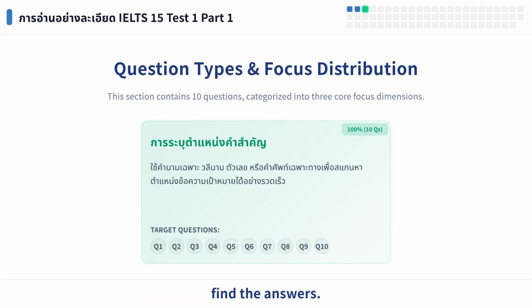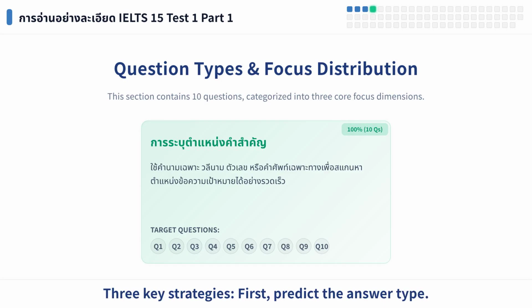Listen for keywords in the questions to find the answers. 3 key strategies. First, predict the answer type. Second, catch the listening anchor words. Third, watch for corrections and spelling traps.